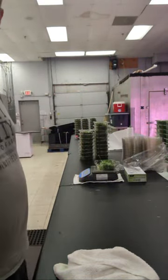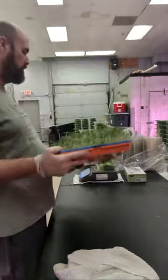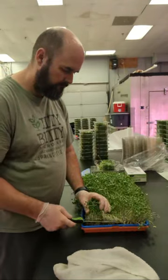One tray of micro mix, of the spicy salad mix. We would do 2 trays of peas, 2 trays of sunflowers. That's what we started with. It's 8 trays a week.